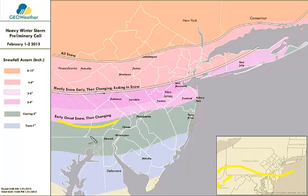So when we talk about early onset, we're talking about the very southern extreme areas of the Delaware Valley, central and southern New Jersey. That's where you're going to get that trace to an inch, a coating to 2, 2 to 4. That's where, again, that colder, fresh air mass will be able to hold in enough so some of that accumulation will fall to start as snow.